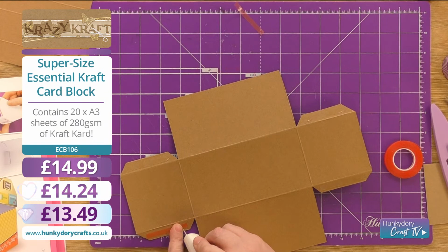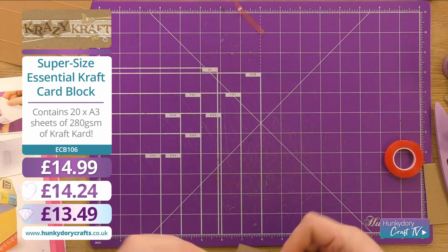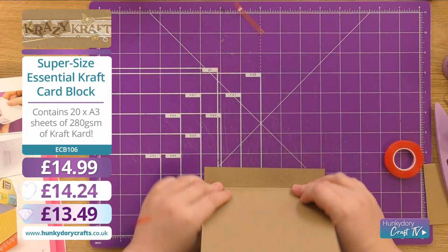Right, and for the next bit, you're going to have to use your imagination, because I'm not going to skip. I'm going to show you everything, but just in a bit more of an abstract way, where we get to one that's already a little bit more complete. So this is the base of your box. Absolutely easy peasy. Done like that. Basic box. This is going to be your lid, so we're just going to score and burnish all these lines.